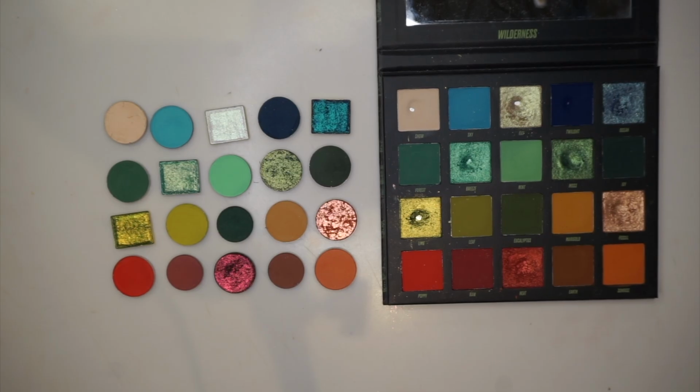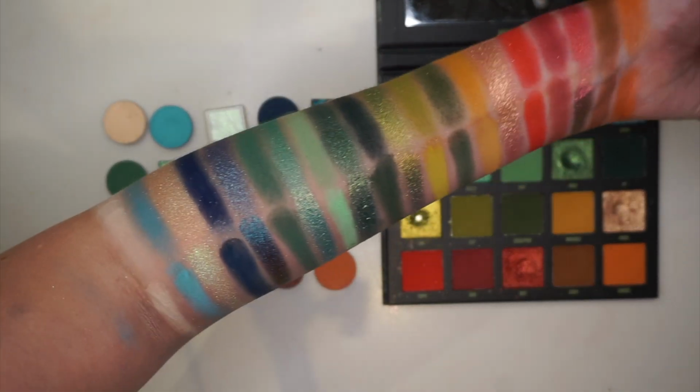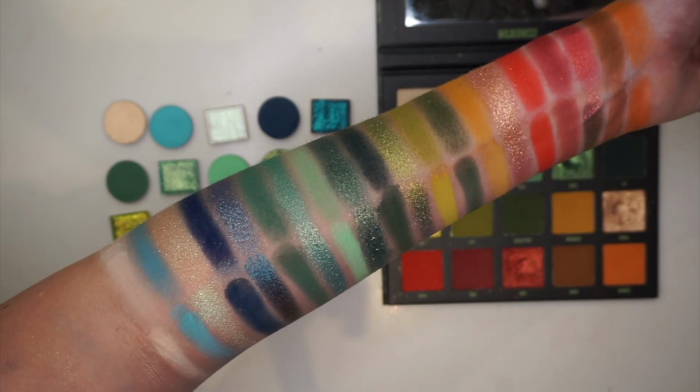So here we have all of the single eyeshadow shades. I feel like I did a pretty good job just looking at them side by side. I will go ahead and show you the swatches in a second, but yeah, just looking at the overview, I think I did a pretty good job. So I'm just going to do my arm like this because it's quite a few swatches and I think it's better to fit them in like this. But I'm going to go ahead and show you each shade in order.